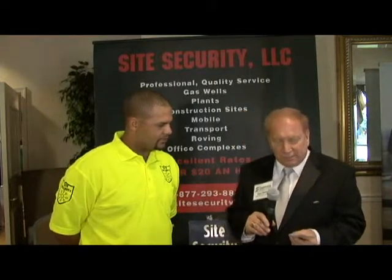So Site Security really specializes in gas wells, plants, construction sites, mobile transportation, roving, and equipment securing, right? Yes, sir. Cool. So you do events like this where you have a large crowd and you just need the manpower to make sure everybody parks the right place and everything keeps moving nicely. And you go all the way to sites. What do you do at these sites? Usually the well sites. At the well sites, we usually just have a man on site to maintain entry coordination, make sure that we know who's on site at all times, and to make sure that everyone's safe and has the proper equipment.